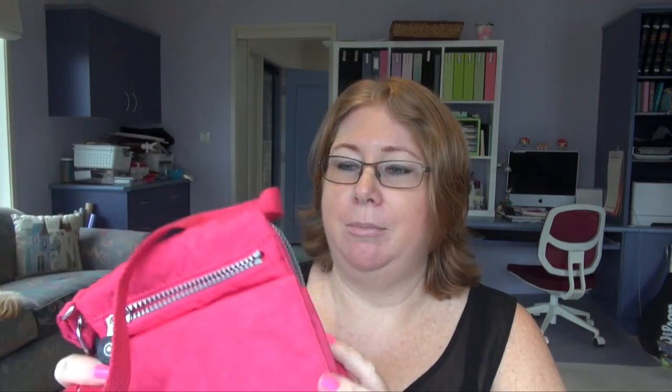They had quite a few bag shops, and again, I'll try and remember to link the vlog where Kevin took you around the shops to show you what there was. But I bought this bag. I've been looking for a bag for using for my dog walking. So it's a dog walking bag. I might use it for other things too, because it is a really cute little bag.